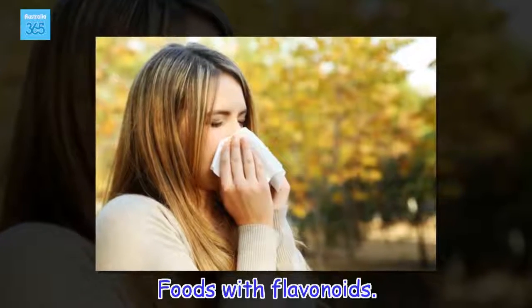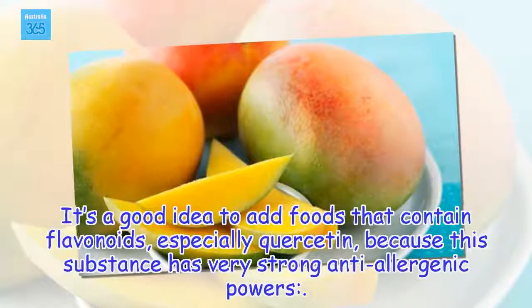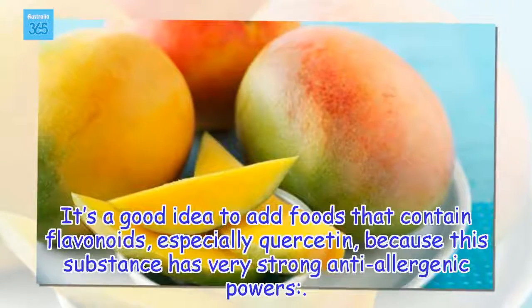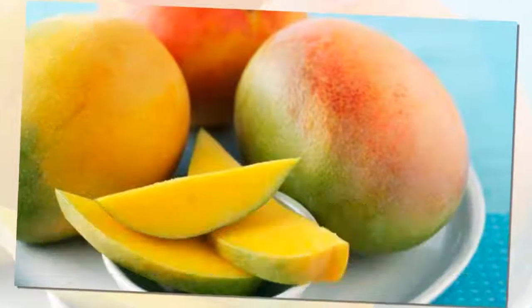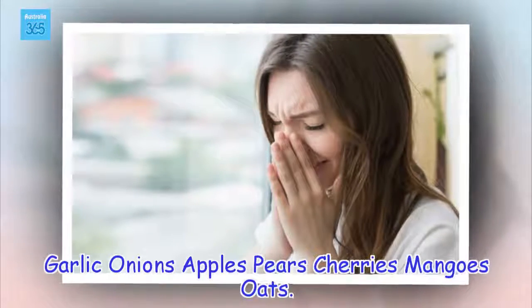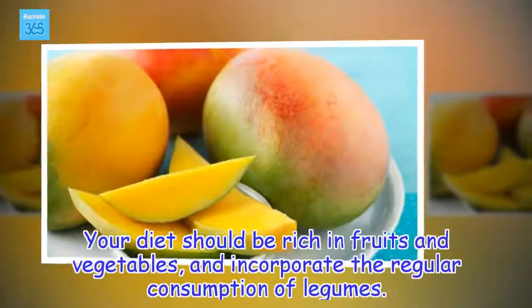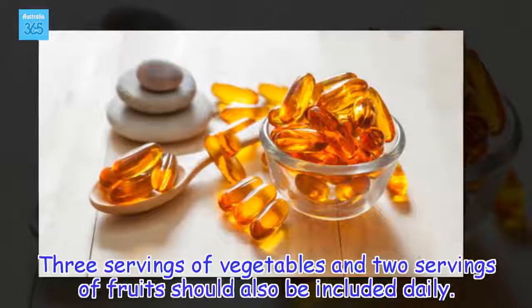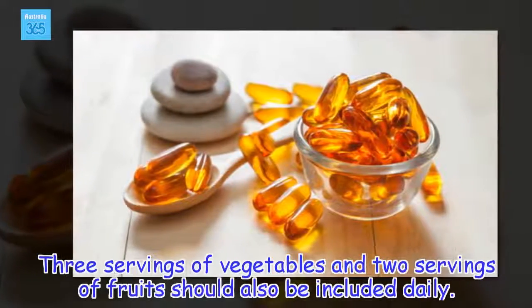Foods with flavonoids. It's a good idea to add foods that contain flavonoids, especially cotton, because this substance has very strong anti-allergenic powers. Garlic, onions, apples, pears, cherries, mangoes, oats. Your diet should be rich in fruits and vegetables, and incorporate the regular consumption of legumes. 3 servings of vegetables and 2 servings of fruits should also be included daily.